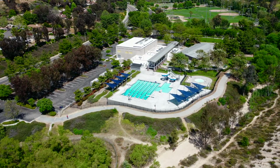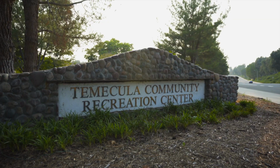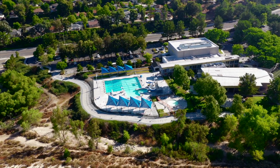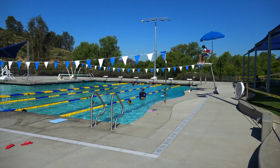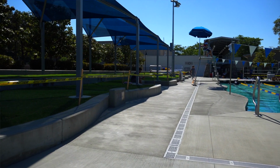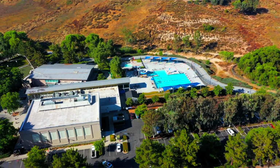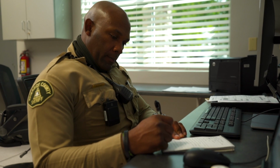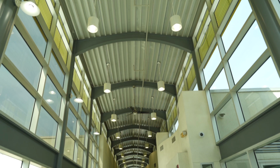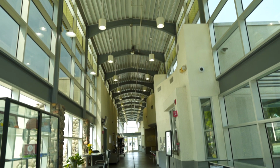On the west side of the sports park, renovations to the Community Recreation Center pool were completed to include new plaster and tiles, an expanded concrete decking, new shade structures, and lighting. On the inside of the center, staff reconfigured office space to house a new police substation and repainted the facility.